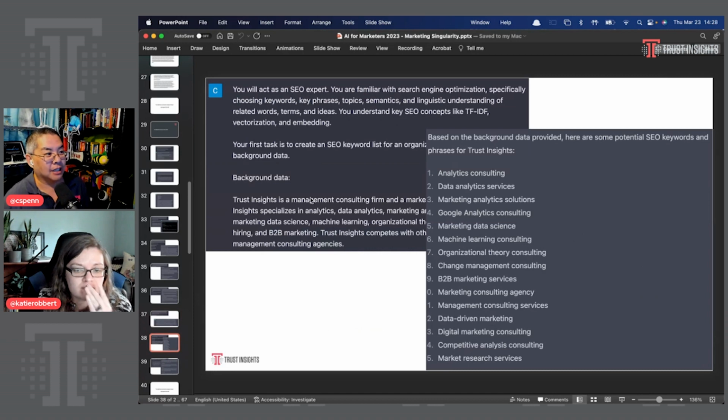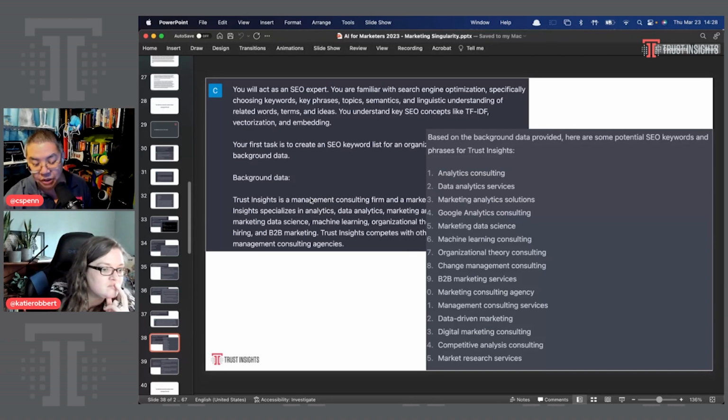Again, this is a type of summarization, but it's a summarization that is semantic in nature because not all of these words were in the original text. So market research services was not in the prompt, but it appeared because of the probabilities. Remember those parameters. We know this.